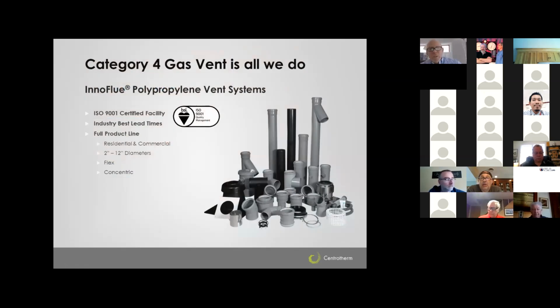So Inno Flu, Centrotherm, it's a gas vent system, and that's the mentality we want to think about. It's not putting together various pieces of pipe with couplings and calling it a venting system. This polypropylene system is made for one purpose and one purpose only, and that is to vent category 4 flue gases. That's it. It's a residential and commercial offering, anywhere from 2, 3, and 4 inch, which they categorize as their residential offering, and then 6, 8, 10, and 12 inch diameters would constitute the commercial side of the business.